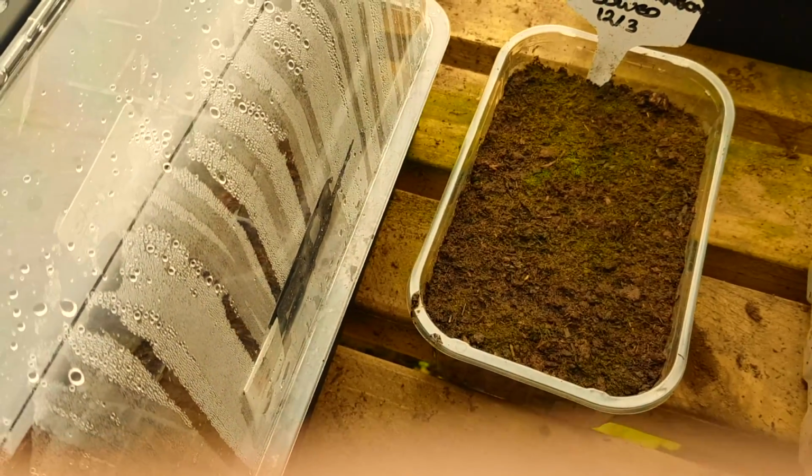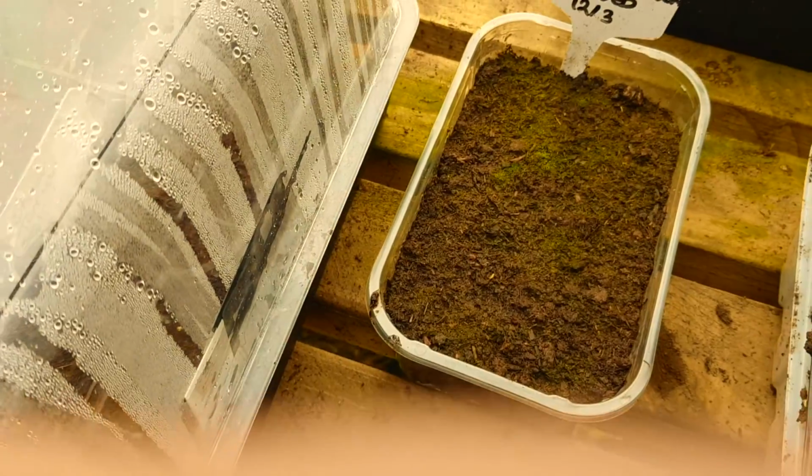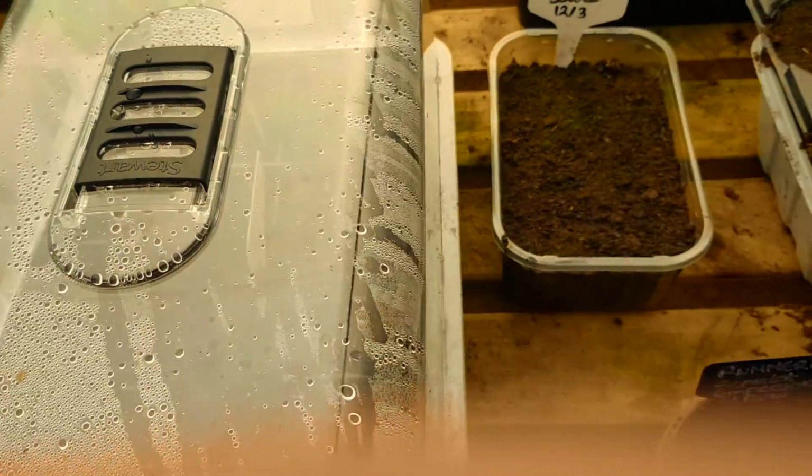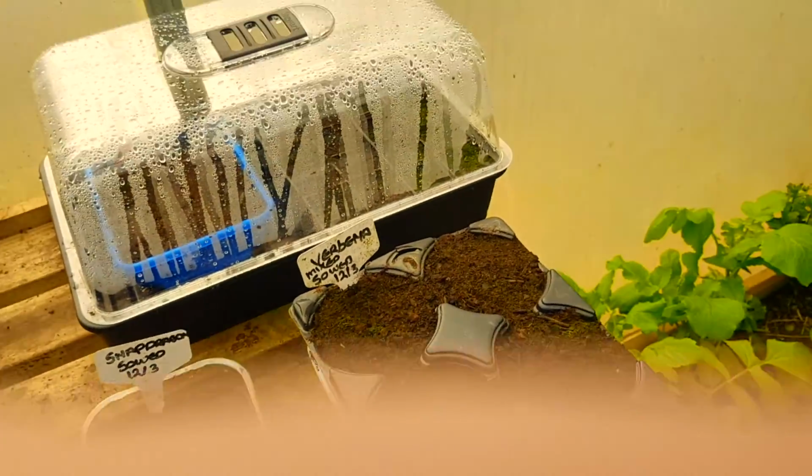And I've got a load of tomatoes inside that I've sowed as well, which are actually germinating. But I want them staggered, so I don't want them all at once. So I thought if I keep these ones out here, they won't all germinate at the same time.